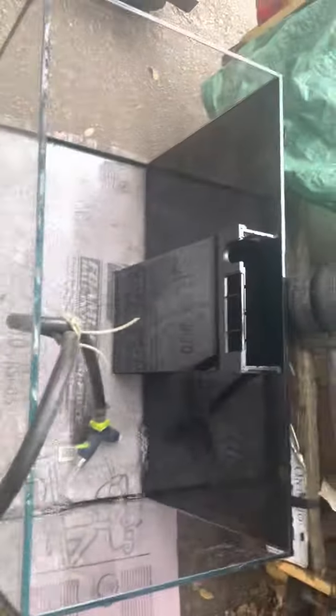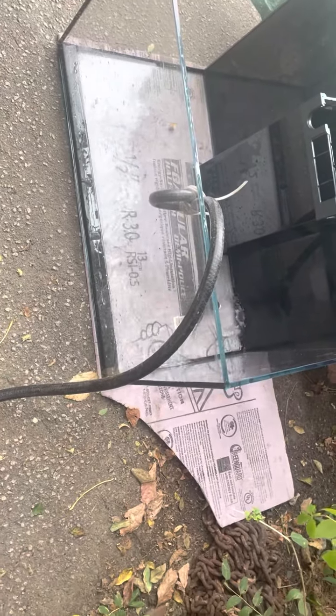Alrighty, so we got the Red Sea Reefer fixed up. We put a glass strip in it, you can see it there. And we're gonna do the leak test. Now, this is not ideal. It's on a piece of styrofoam in my driveway. But if it don't leak here, it's probably not gonna leak there.